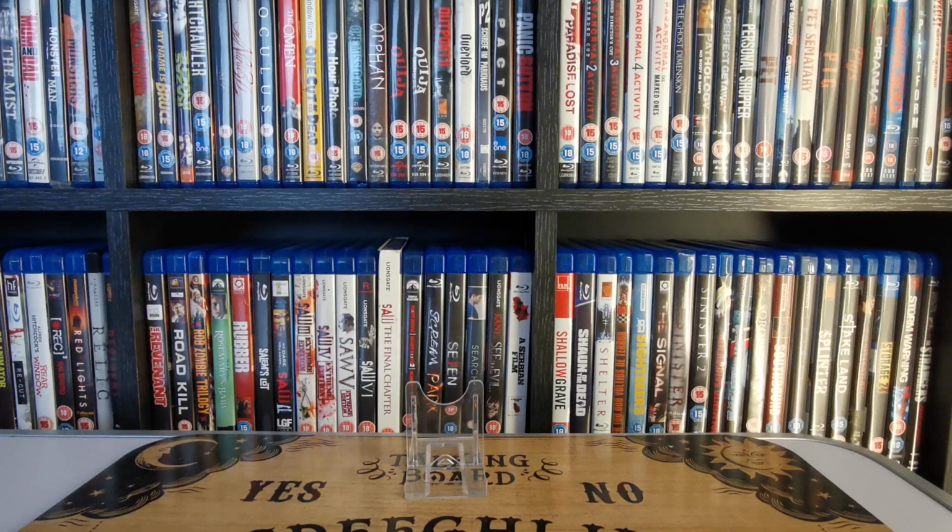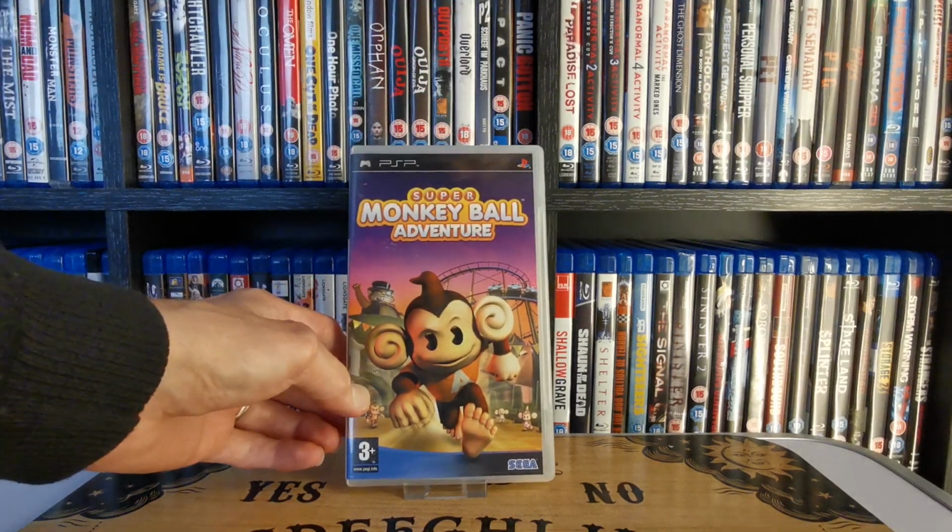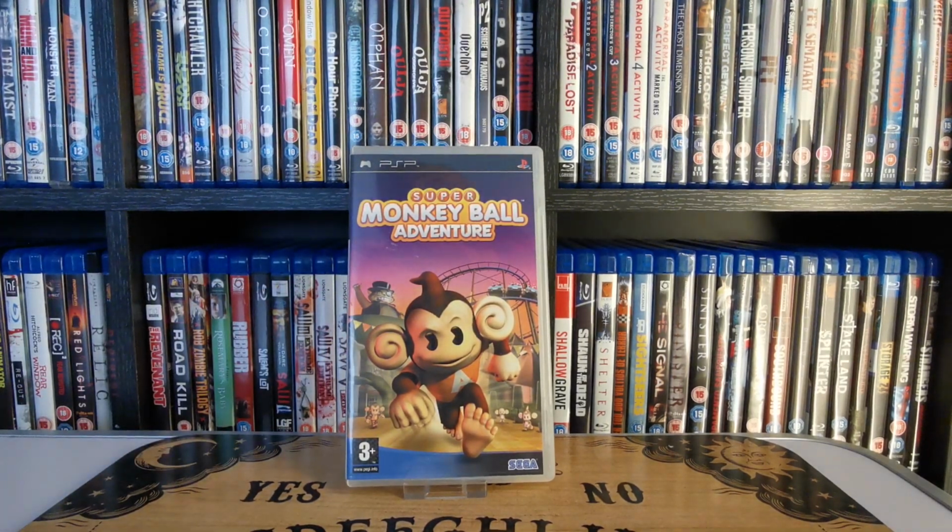This is one that I've played on the Wii before, and one that I played on GameCube as well. Always a favourite with gamers. This one. There we go. Super Monkey Ball Adventure. Brilliant release on PSP. This one, super fun.